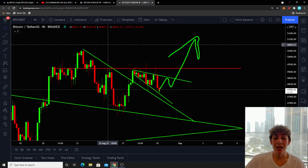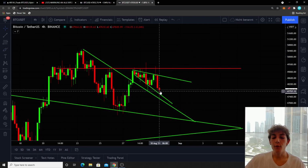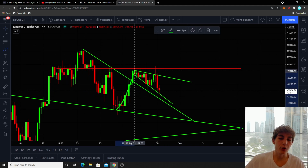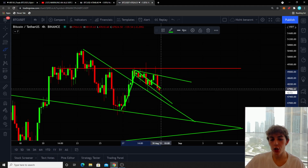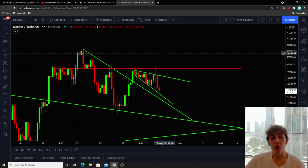And as you guys know, a falling broadening wedge also has a higher probability of breaking out to the upside if we are coming into it with an uptrend. And as you guys can see, we have a small uptrend. We are forming this falling broadening wedge, and this would definitely be a big continuation chance for the bulls.